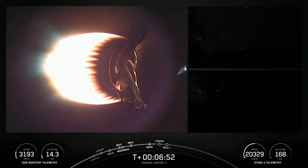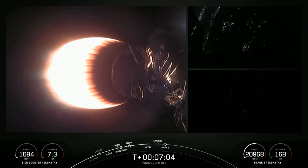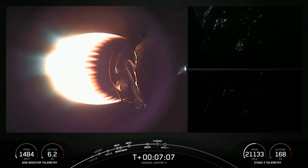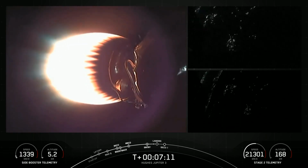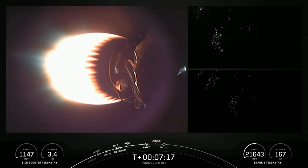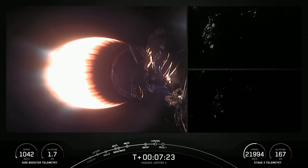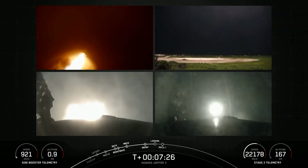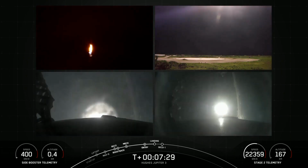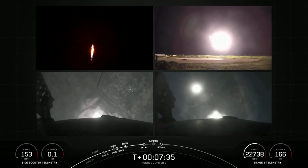Starting to get some initial views in from those side boosters as they come back to Florida, and expecting that landing burn to start here in just about 20 or 30 seconds. Both side boosters are transonic. Boosters are transonic on their way back to land at LZs 1 and 2. Side booster landing burn. Landing burn has started. Side booster landing leg deploy.